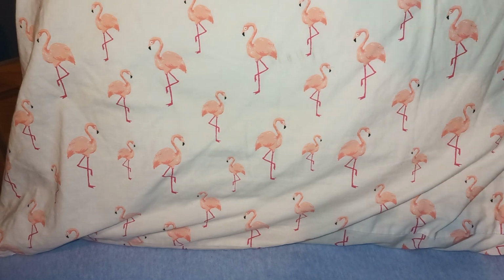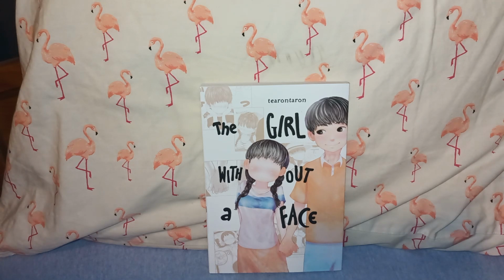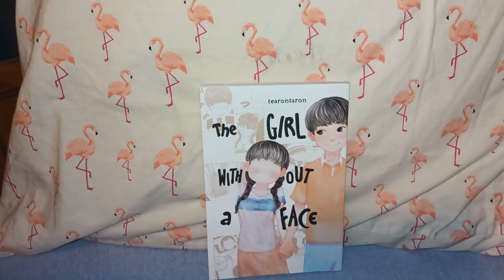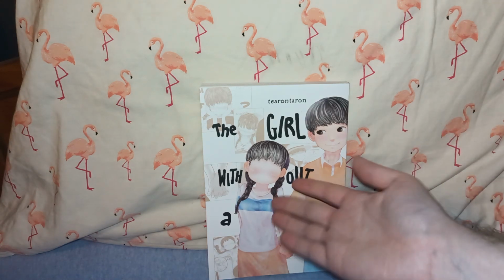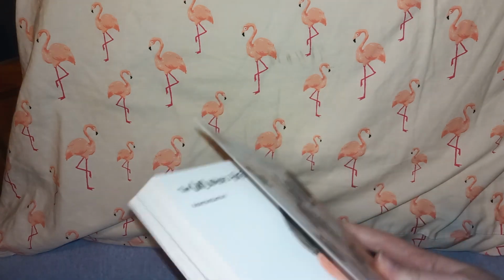Next up, one I've wanted for quite a while is The Girl Without a Face. This is by Teron Taron. It's a Yen Press release, and this was everything I hoped it would be. It's so cute. It's about this human boy who's dating this girl who's kind of like a yokai sort of situation. She has no face. And it's really cute little individual stories about the 2 of them living together.